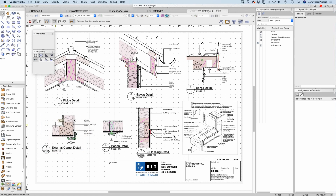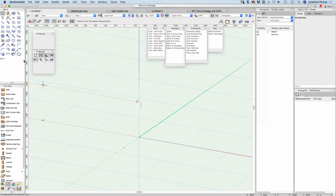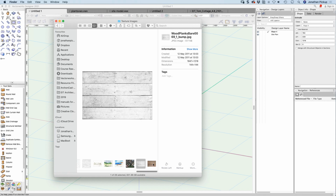Where's it gone? Drawing label, viewport. I've lost my PDF now, stud strap. Well, it should have updated it. Now I can't remember where I put my stud strap. It was one of my drawings, I thought. That was my framing plan. It was this one here. So that stud strap should have updated.